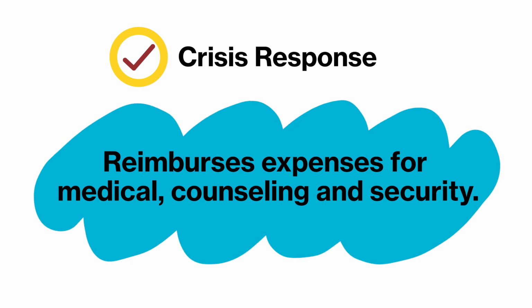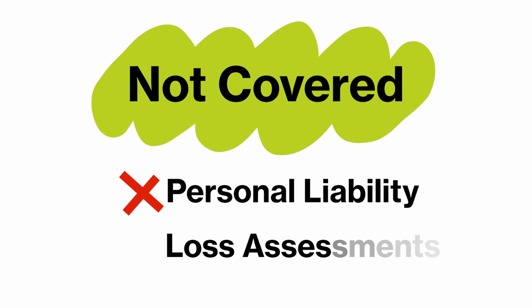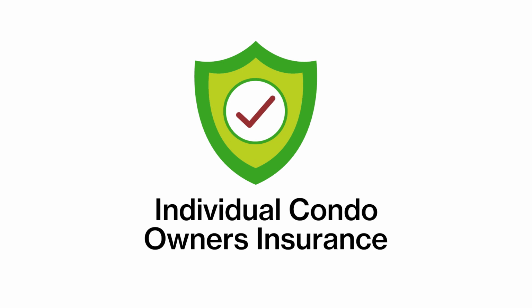Now let's talk about what's not covered in the association policy. First is your personal stuff. Things like your cozy sofa or your favorite sweater. Also not covered are personal liability or loss assessments. So there are some gaps, but don't worry, there's a solution.